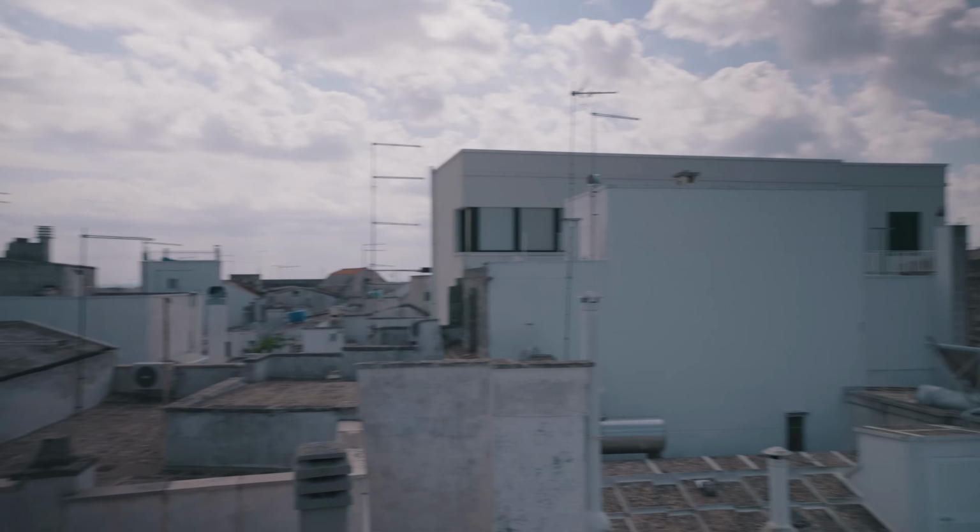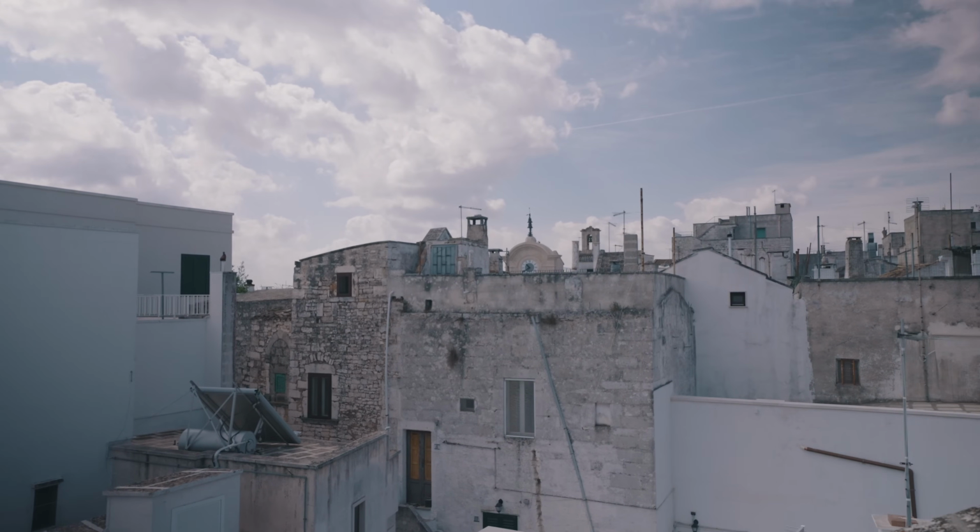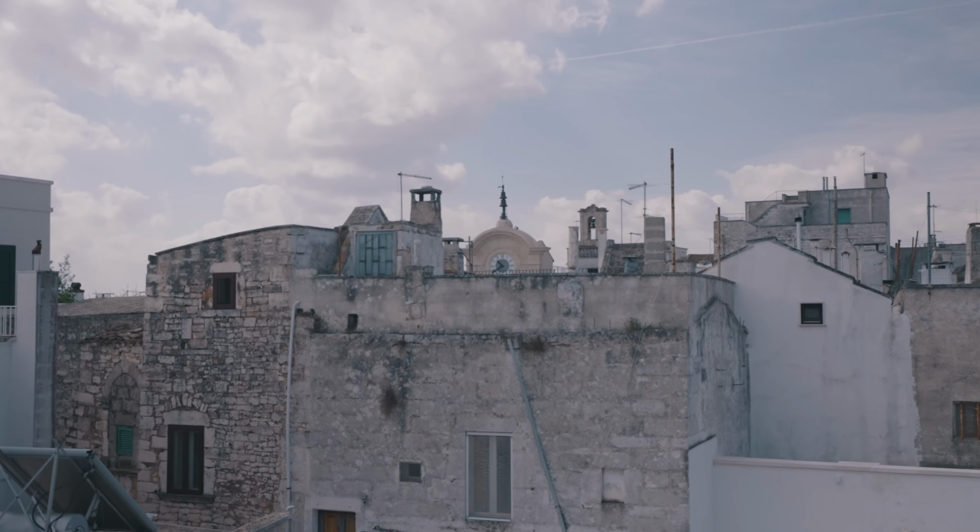You have an ocean of stone rooftops. And as you can see, we're not far from the clock tower in the main square.